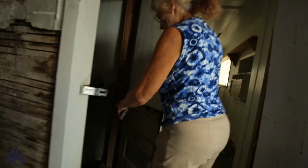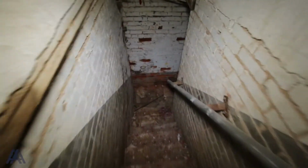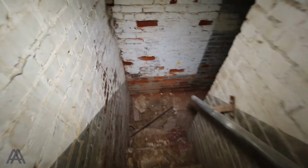Oh, wait, down here. Yeah, there's a basement down there. I was down there in October, just to give it a quick look-see, so I think it's safe. Okay, hang on. I kind of thought they maybe stored coal down there. Oh, wow.